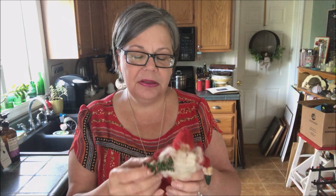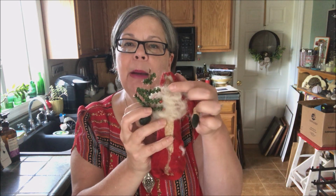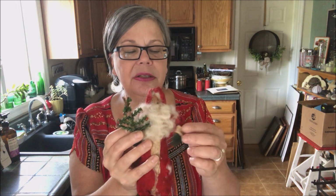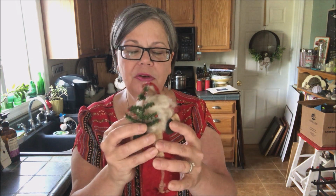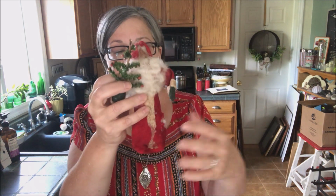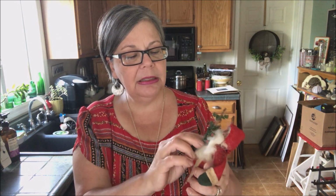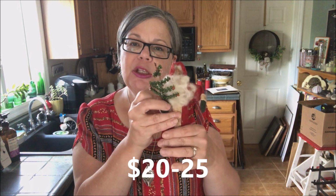Got a number of Santa Clauses. This is one of the most interesting ones. The felt is worn, and the way it's worn makes me think 1950s. It's an apple head Santa, so he was homemade. He's got real knit green gloves, this really darling tree, and yes, the mice have definitely been munching on him. I'm thinking about possibly cutting it down to about there, and I'm not sure the value I would put on him. I'm gonna say like $20, $25 if I can spruce him up a little bit.